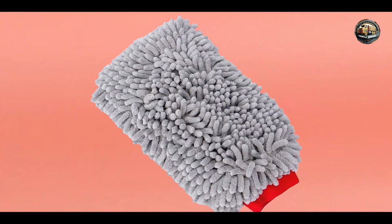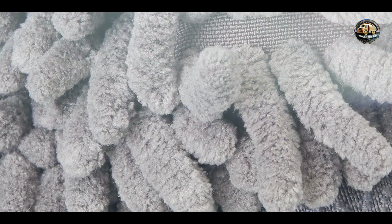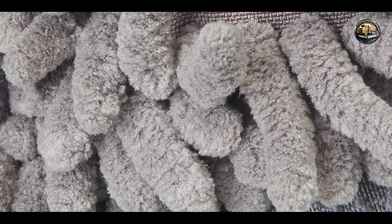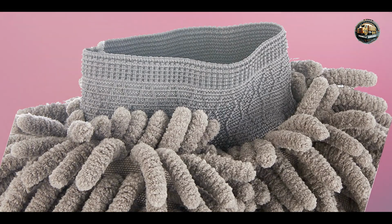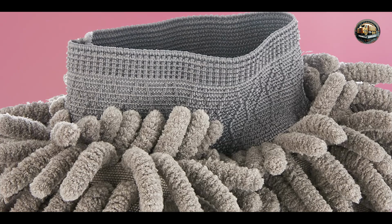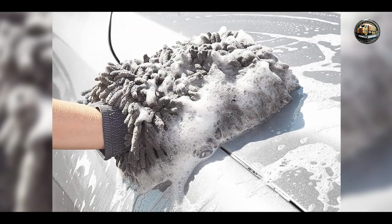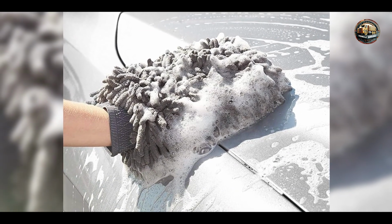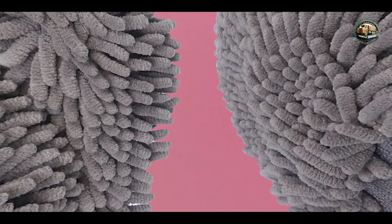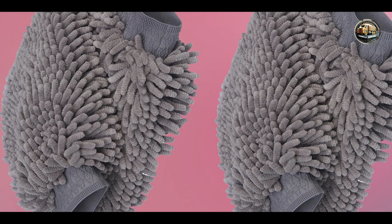Benefits and usage. The benefits of using the Amazon Basics Chenille Wash Mitt include its affordability and effectiveness. It's designed for all vehicle surfaces, making it a versatile tool for car washing. The soft chenille material ensures that your vehicle's paint remains unharmed, making it ideal for routine washes and light detailing jobs.